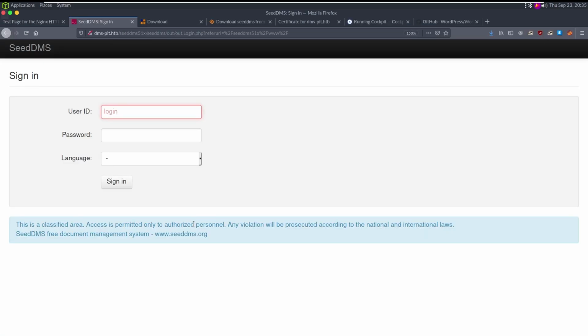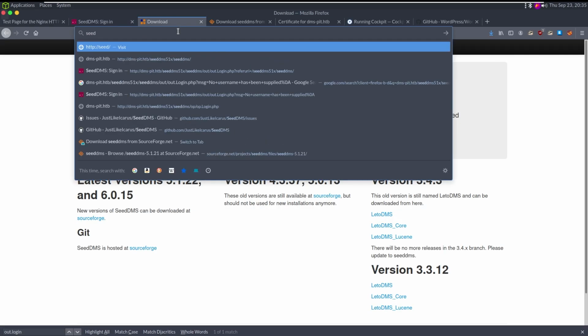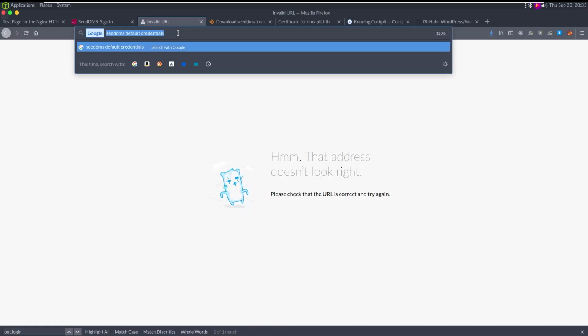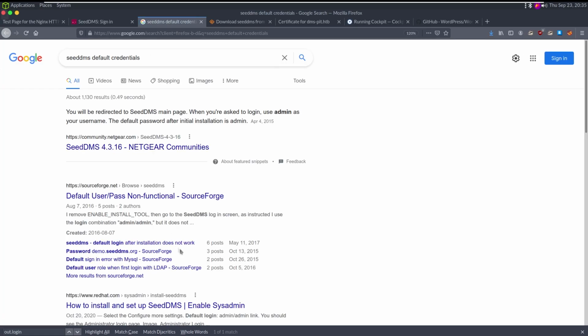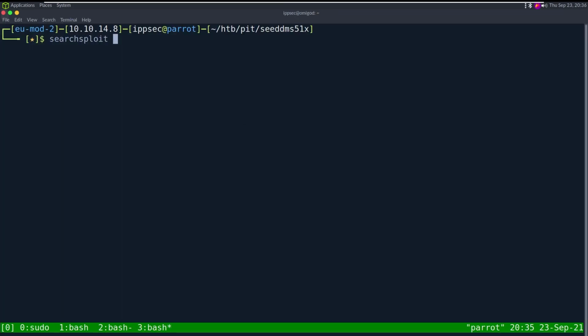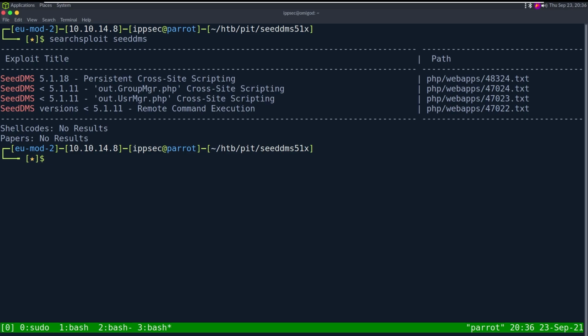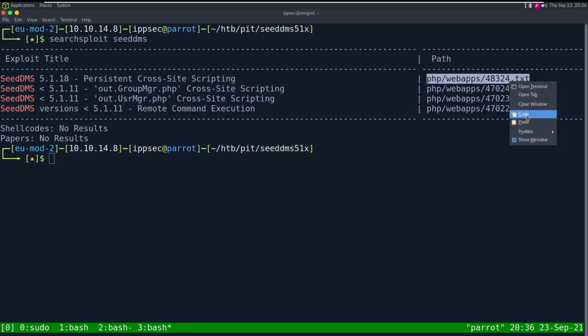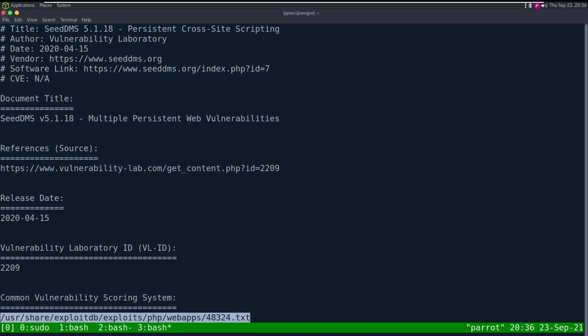The next thing I'd probably do is try looking for default credentials. So we do SeedDMS default credentials, and I'd also run searchsploit. So here we go, admin. Doesn't work. We can do searchsploit SeedDMS, and we can see cross-site scripting for up to 1.18, but we don't really have a way to perform cross-site scripting because we don't have anything we can send. By send I mean we don't have a comment field, something for someone to interact with.